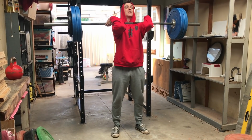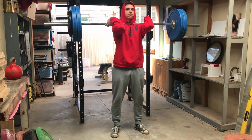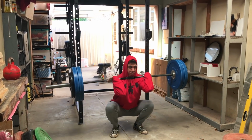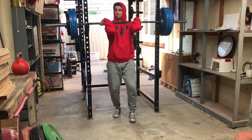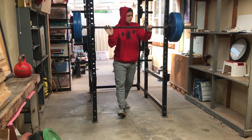So I'm all about the core now. I've been doing a lot of reading about it. It's interesting. There are a lot of core exercises out there, Russian twists, leg raises. There's all sorts of things that people come up with.